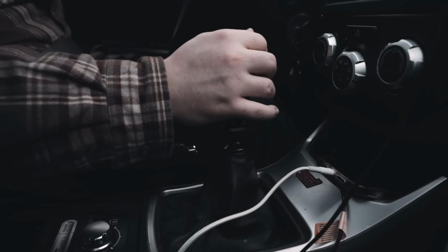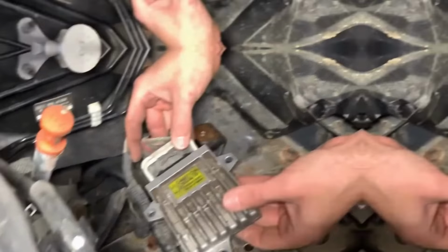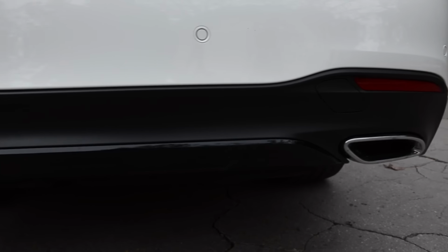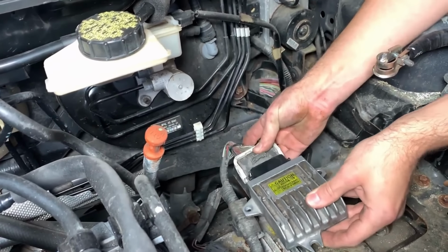Transmission problems often aren't mechanical failures, they're computer learning errors. Your transmission module learns your driving style, but sometimes creates harsh shifting or delayed engagement that dealers claim requires a $2,000 rebuild. Here's the reset. With your engine running in park, turn the key off and on 5 times within 10 seconds. Then shift through all gears slowly, twice. This dumps the transmission's memory and forces it to relearn from scratch.